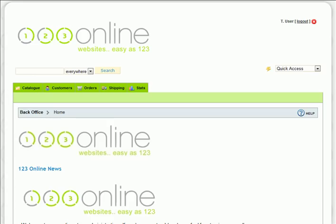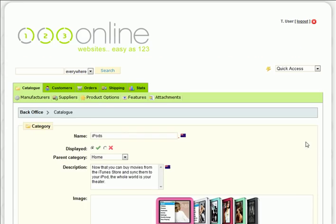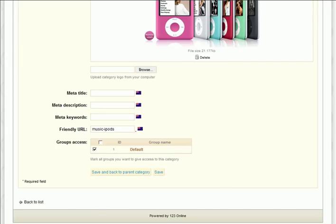What we've just described can not only be done for each product, but for each category as well. All you'll need to do is click on the Catalog tab, then click on the Edit button next to the category you want to add the metadata to. Simply add the metadata into these fields here. Then when finished, click on Save.